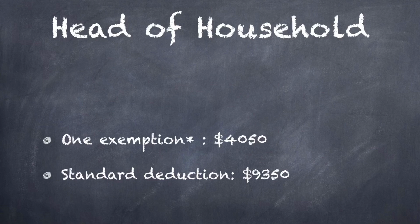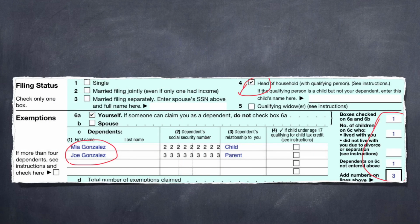Your standard deduction is $9,350, and this is better than $6,350. And this is how it looks. You mark box number 4. You can only exempt yourself because you're not married, so don't mark 6B. But then you can also, let's say Jenny exempts her daughter and also her father that she supported. So a total of 3 exemptions, not too bad.